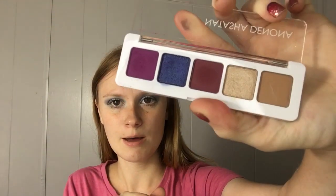Oh boy. Okay, I'm just going to grab a bunch of shadows in no particular order. Alright, let's do some Natasha Denona. This is the mini Lila, whatever you want to call it, palette.